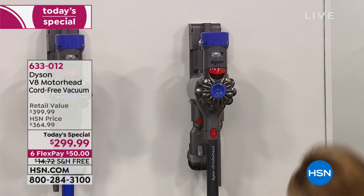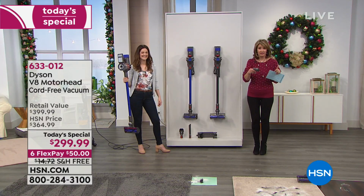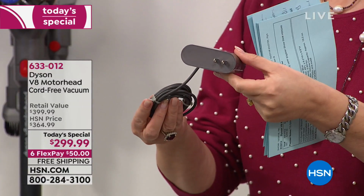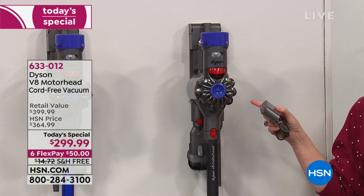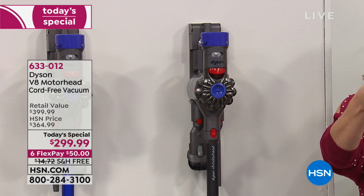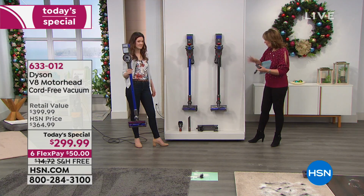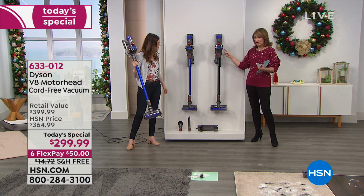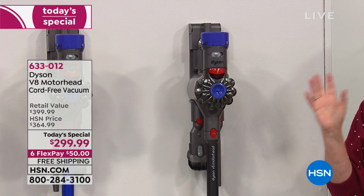Now, if you don't wanna put the bracket on the wall, you get a plug. You just plug this into any outlet, anywhere, and she's gonna charge. So either way, there's 2 ways to charge it. You just pop it onto the charging station that's included, that takes two screws into the wall, or you plug it into any outlet in your home. So simple. You get all the tools. You see the tools are right here on board the docking station. You get the crevice tool, you get that great upholstery tool. Everything is right there for you and at the ready.